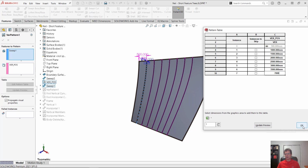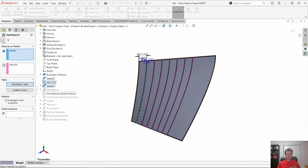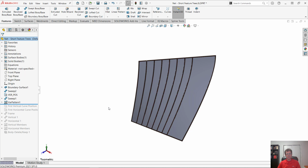So if I click OK right now, SOLIDWORKS is going to attempt to do it, but in the end it will fail. Let's see how it will report the failure. Let's take a look at the result.